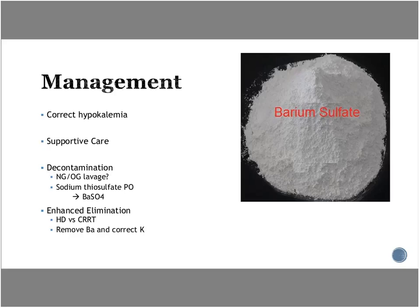And another option is hemodialysis and CRRT. Both can remove barium and also correct your hypokalemia if it's severe.